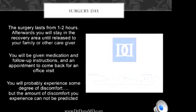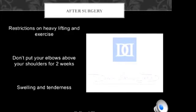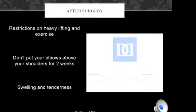You'll have medication for pain and nausea, as well as an antibiotic. I give every patient my personal cell phone, and I'm available by email or cell phone for questions or concerns at any time. For 2 weeks after surgery, you'll need to take it easy.